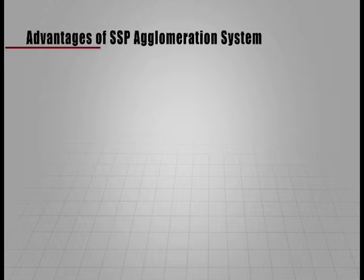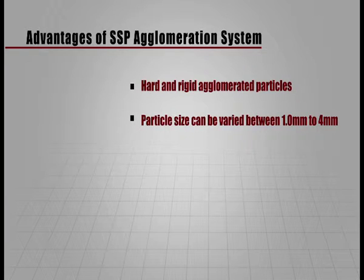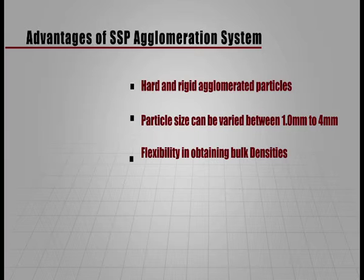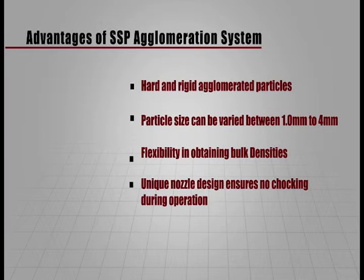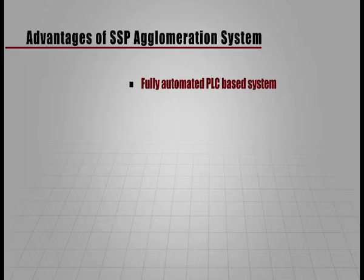Advantages of SSP agglomeration system: Hard and rigid agglomerated particles. Particle size can be varied between 1 mm to 4 mm. Unique nozzle design ensures no choking during operation. The system is designed to avoid more than 10% recycling. Flexibility in obtaining bulk densities. Color variations can be obtained depending on market requirements. Fully automated PLC-based system.